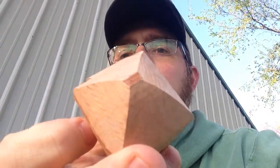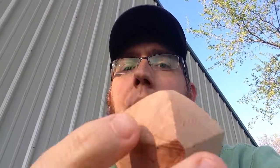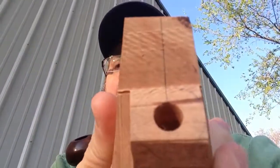So I have the rough cuts in. Looks like a nice little pyramid on the bottom. I'm going to round that down. I'm going to round off my little section for my stem to come on, and I think it'll be pretty nice.